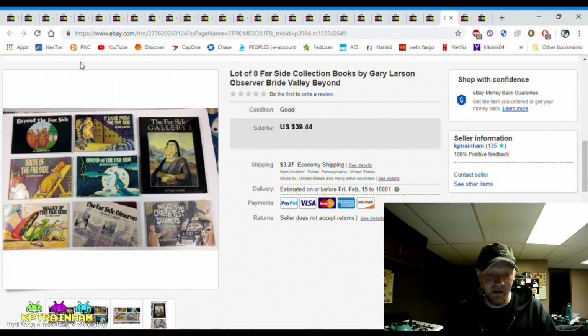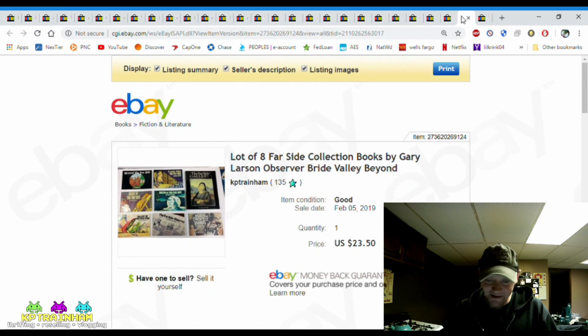I think $23.50 out of, what was this, 8 books, so what is that, $4? I mean, I think that's $4 into $23, that's pretty good. So yeah, best offer of $23.50.